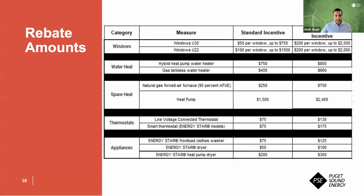So I'm going to move on to this next slide. I know these numbers are a bit small here, but maybe once this gets emailed out, you can take a closer look at them. You can also view these rebates at pse.com/boost, the Efficiency Boost website. But just for some examples, for windows rebates, our Efficiency Boost incentive is $200 per window, and our standard incentive for non-income qualified customers is $50 or $100 per window. So twice as much as the standard rebate.